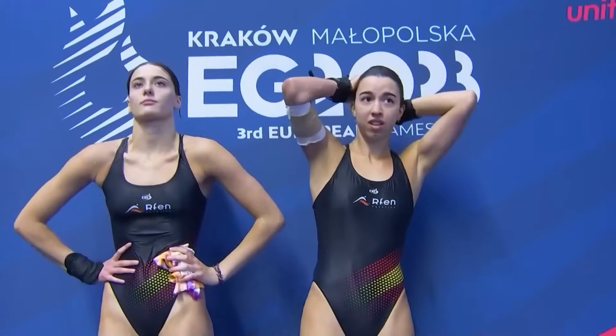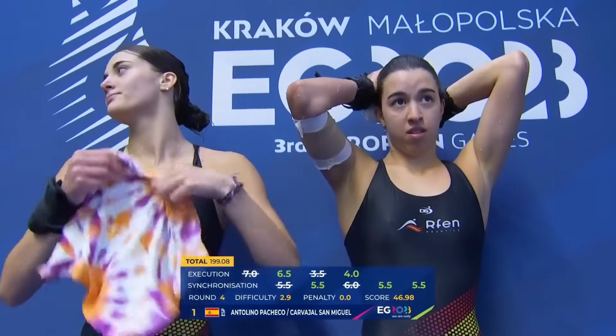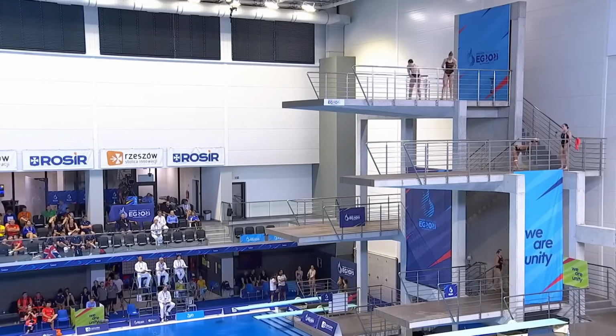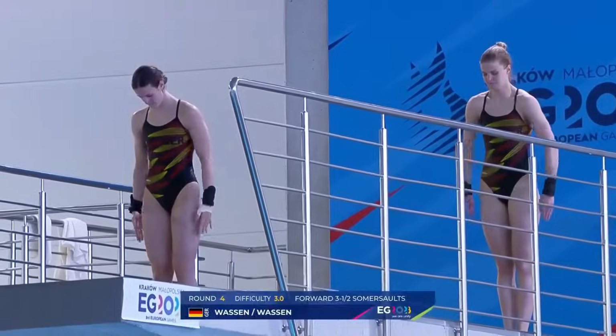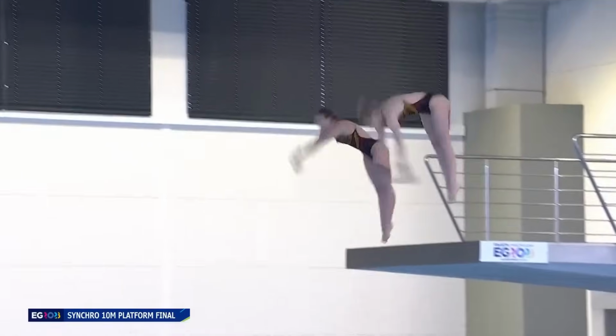And low scoring dive for the Spanish divers, 46.98 on this dive, 199.08. For Team Spain, 199 points for them after 4 dives. They had an advantage on the 4th team, that was Team Great Britain. They had, what is it, 14 points, 16 points advantage, but they might lose it here.